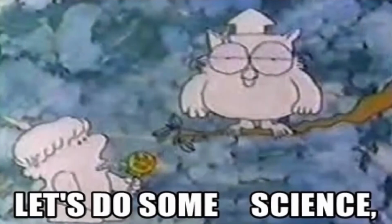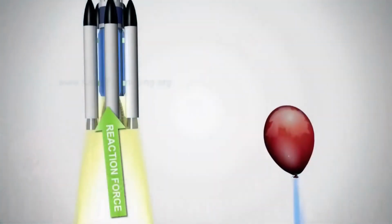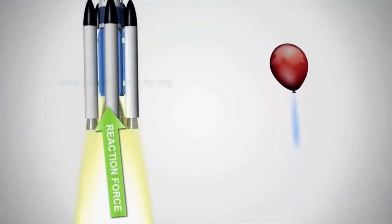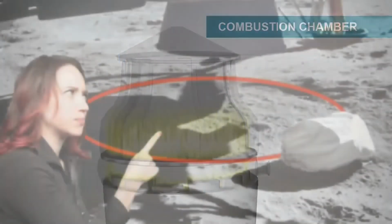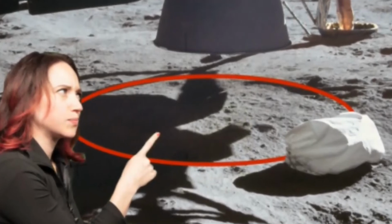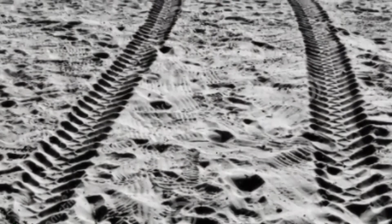Before we get started on moon dust, footprints, tire tracks, and craters on the moon, let's do some basic science first so that we can understand what this subject is all about. Firstly, we will talk about rocket thrust, and you may ask, what is that? When we are all up to speed on rocket thrust, we can then talk about blast craters, or lack of them. We will also examine footprints and tire tracks before we blast off from the moon.